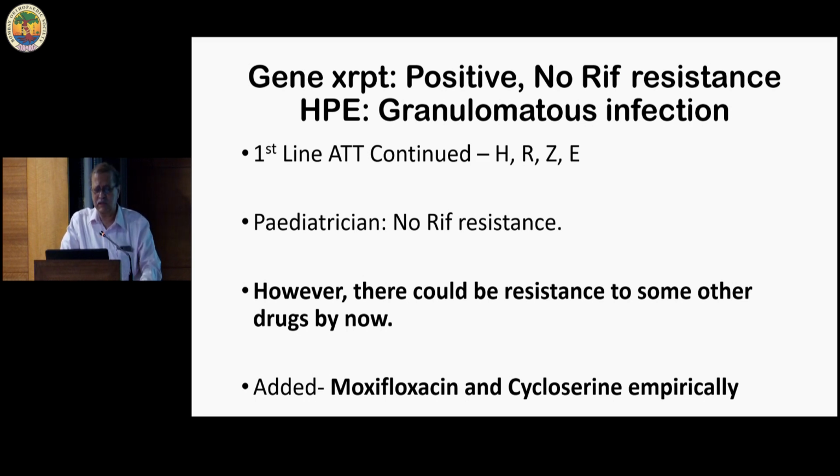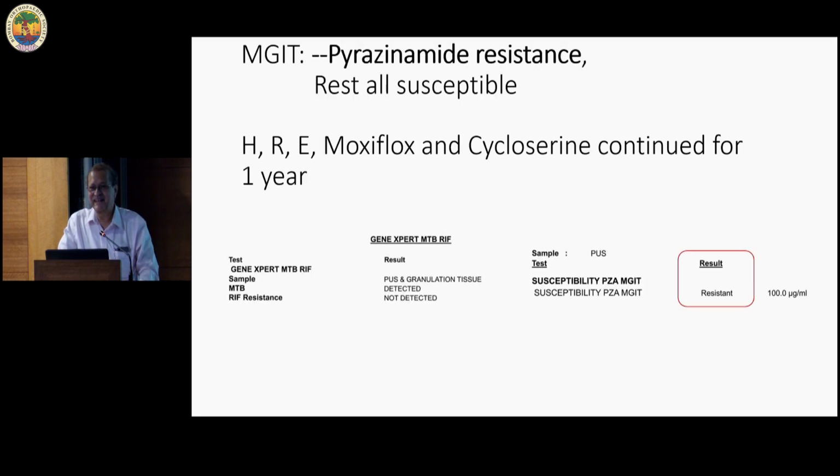And the pediatrician said, I mean, there could be resistance to something, some other drug. And he added moxifloxacin and cycloserine. And I said, what nonsense. What is he doing? Dr. Aisha. So once again, when you're thinking of a BCGosis, you have to remember that the, I'll come here, sorry.